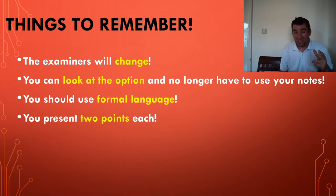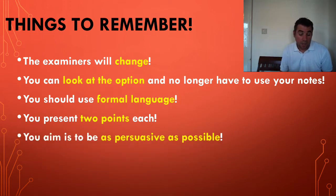The examiner will actually remind you of this, to present 2 points each. The only time this will change is if for some reason there are 3 students together. Sometimes this happens, although it's very rare, and in this particular case they'll ask you only to present 1 point each. Your aim is to be as persuasive as possible, and that is the key to this stage really.